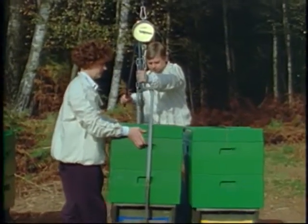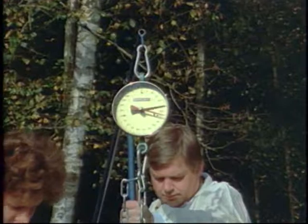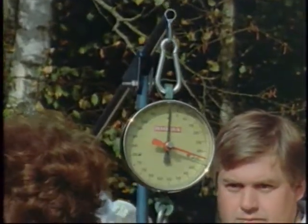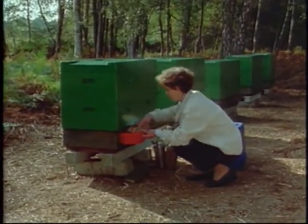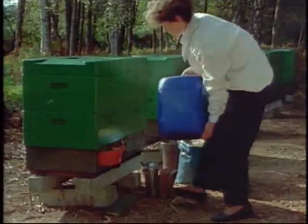The colonies are weighed at the end of August. The weight indicates whether the stores will be sufficient for winter or if additional feeding is needed. In late autumn, any additional food should be given as concentrated sugar syrup so that it can be taken down rapidly, ripened and sealed.